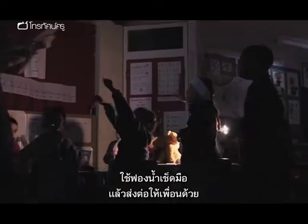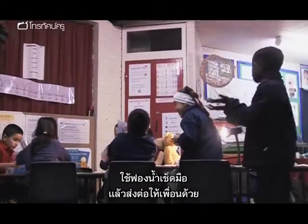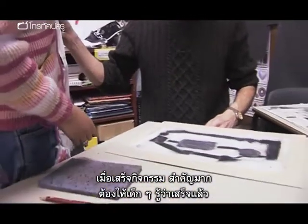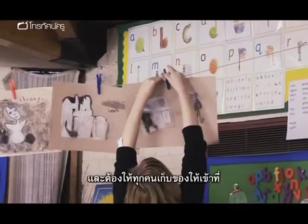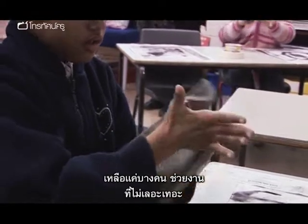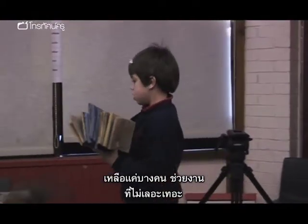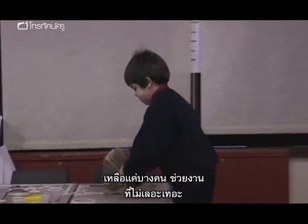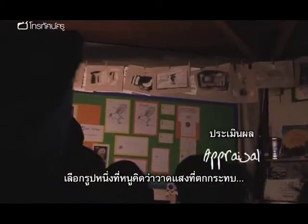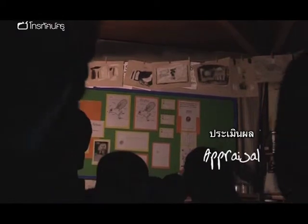I just want you to wipe your hands and then pass the sponge on. Just pull it. That's the way. Once that activity was ended, it was really important to let them know that was the end of it and make sure that everybody had put everything back into the pots, leaving a few children to help do certain jobs, not the messy jobs.